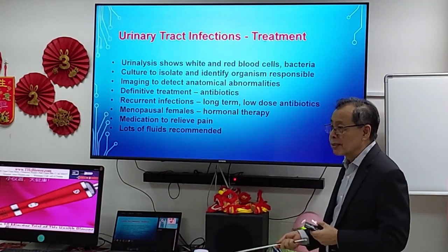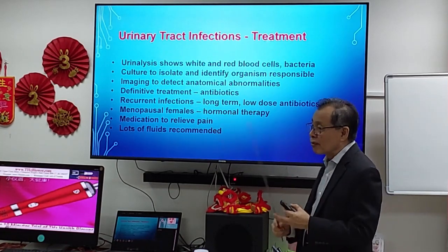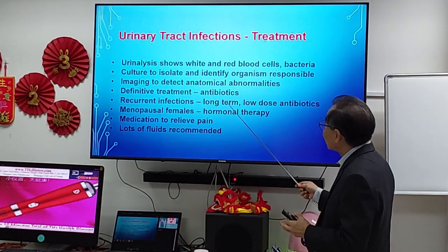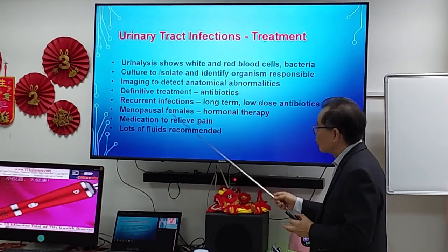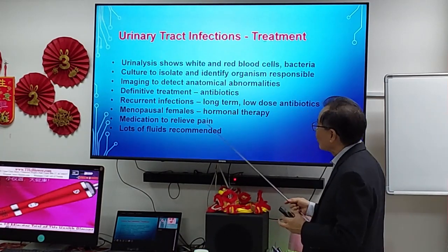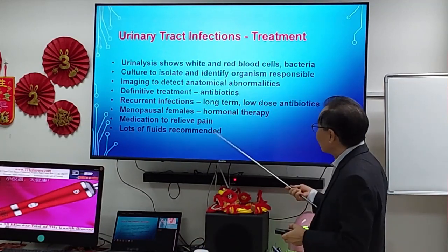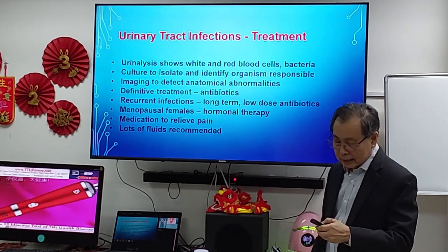And the treatment for urinary tract infection is, of course, antibiotic. So recurrent infections that occur frequently, as in a female, you may need long-term low-dose antibiotic. And in menopausal females, you may need some hormonal therapy in order to get it back to normal. And of course, you need medication to relieve pain, and you need lots of fluids in order to drain out all the excess pus and all that.